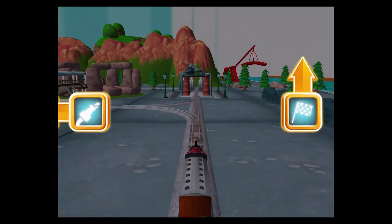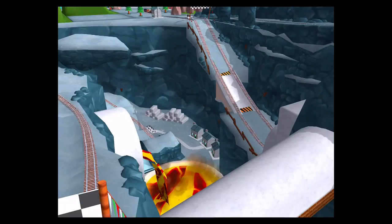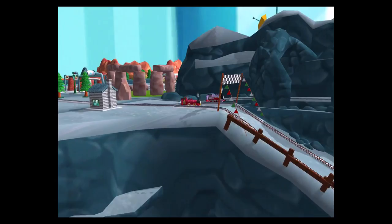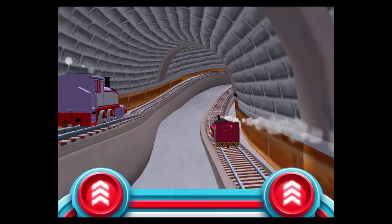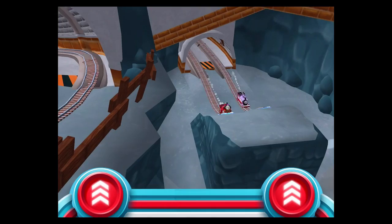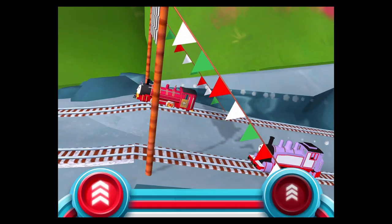Quick, to the quarry for some racing fun. The engines love to race, so let's see who's fastest in a thrilling race through the quarry. Tap as fast as you can. Your engine loves your train set.